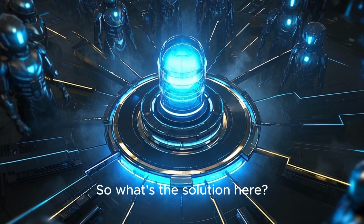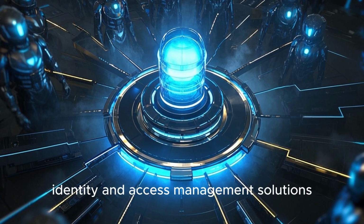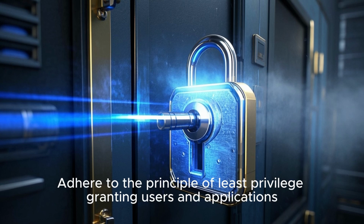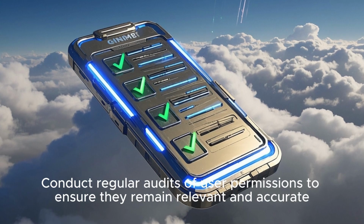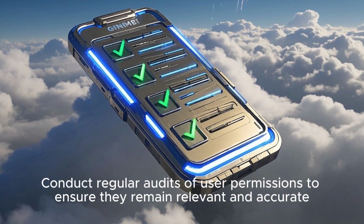So, what's the solution here? Centralized IAM. Implement centralized identity and access management solutions. Adhere to the principle of least privilege, granting users and applications only the minimum level of access necessary. Conduct regular audits of user permissions to ensure they remain relevant and accurate.